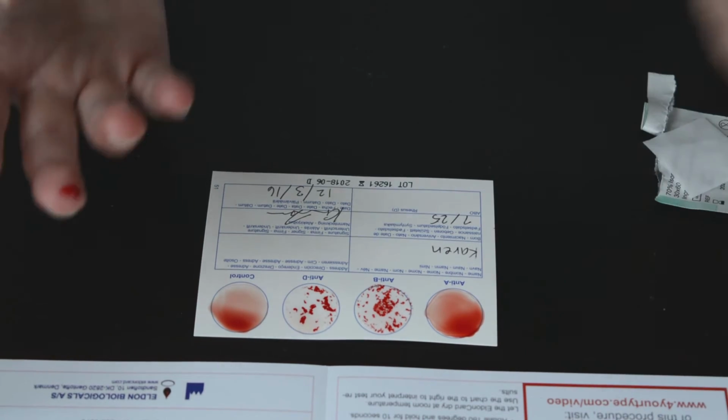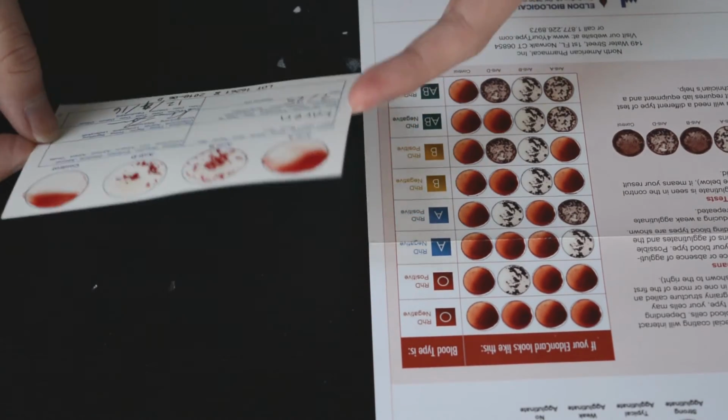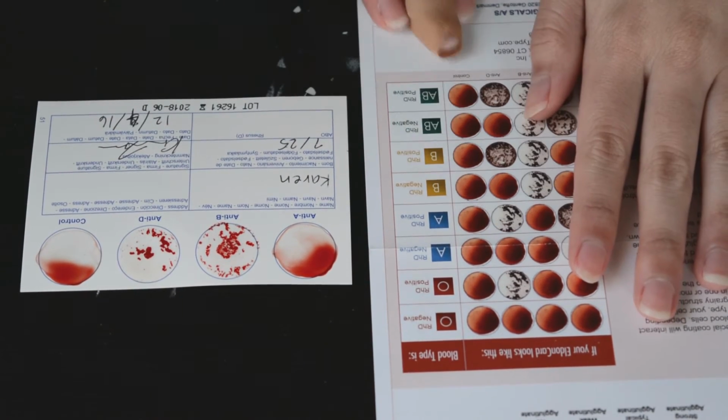And now the last thing in the instructions says to let the card dry at room temperature. So while that happens, I guess I'll get a band-aid for my bloody finger. My finger is bandaged. The card isn't completely dry yet, but I think it's pretty easy to see what the results are, so let's get analyzing.